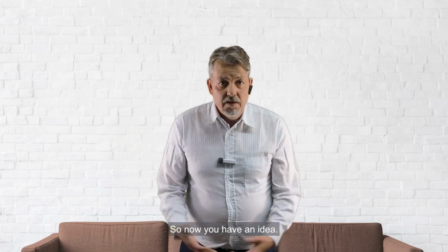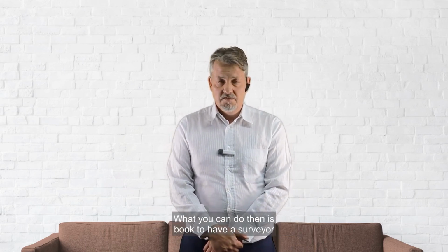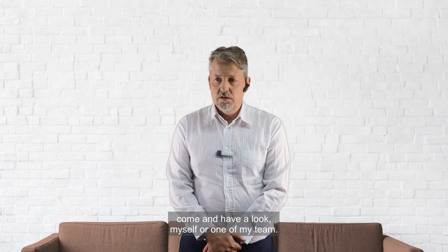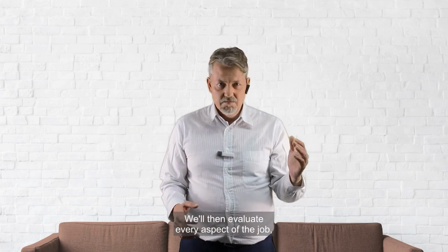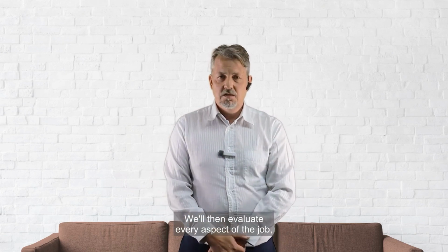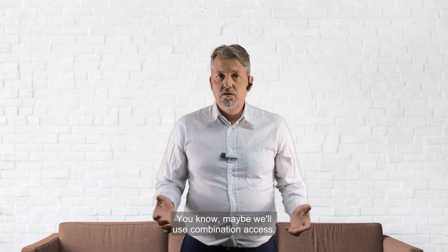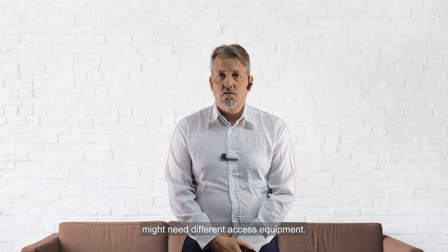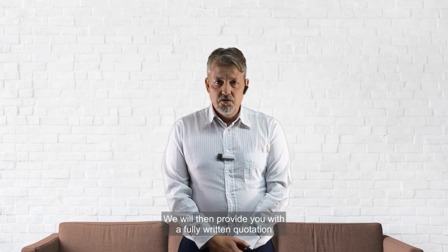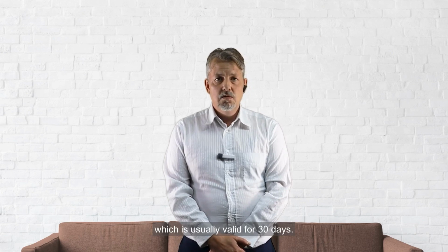So now you have an idea. What you can do then is book to have a surveyor come and have a look. Myself or one of my team will then evaluate every aspect of the job, every elevation of the building, to see what access we need, etc. Maybe we'll use combination access. Maybe different elevations might need different access equipment. We will then provide you with a fully written quotation, which is usually valid for 30 days.